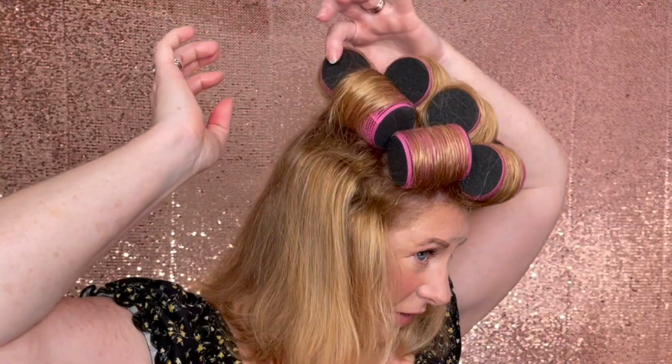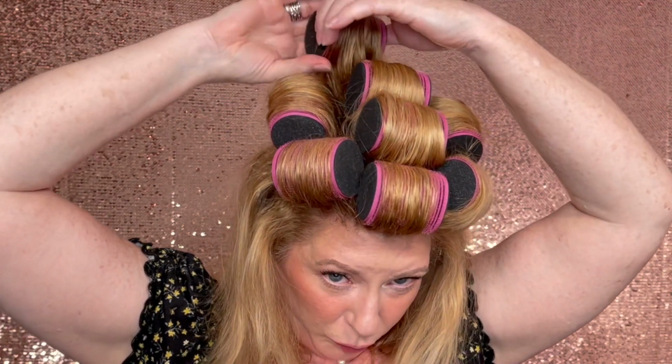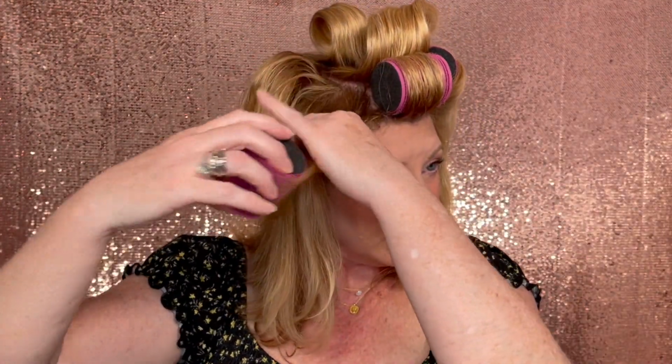All right, let's take these out. Same thing with these. The best thing to do is to hold them on the ends and unroll them, holding at the bottom, and you can gently pull out, and you see it just pulls out really easily. These people who are like, oh, rip my hair out, I don't know what you're doing. And you can see, look at this. It's crazy. The hold that I'm getting from the Raise the Root is insane.